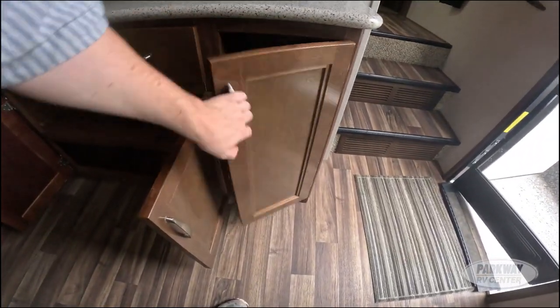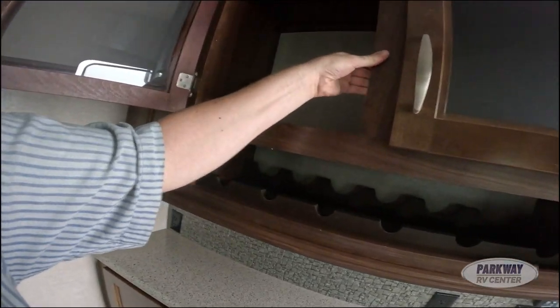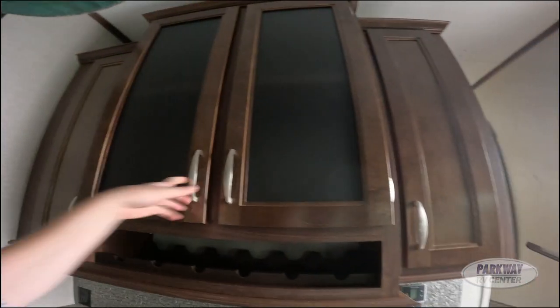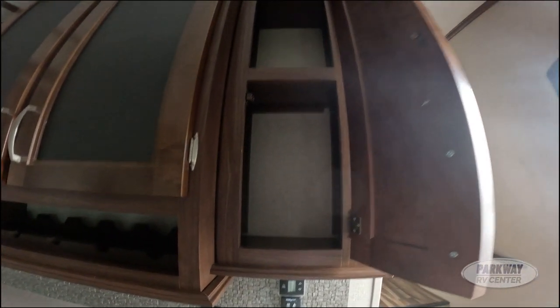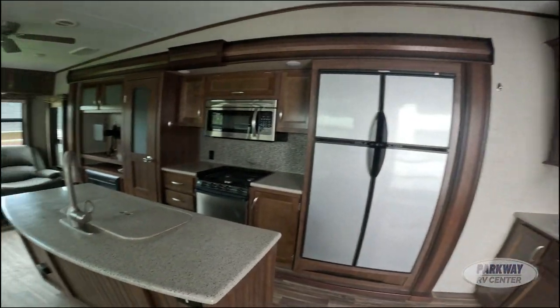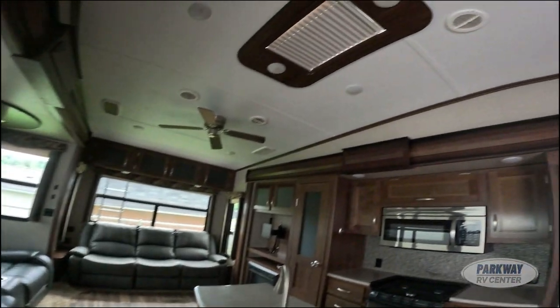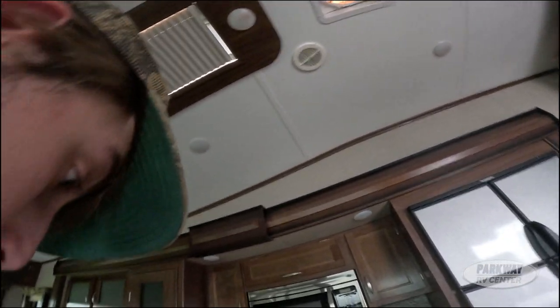Here's some more storage. These cabinets all, by the way, have real hardwood doors, and I believe these are also hardwood face frames. Or just real wood face frames, I mean, not actually hardwood. Although it would be weird to make your cabinets out of something like pine. Let's see, anything else I want to show you guys over here? Oh, something very fun. We do have a sunroof with a shade, or not a sunroof, a moonroof more so. Doesn't open.